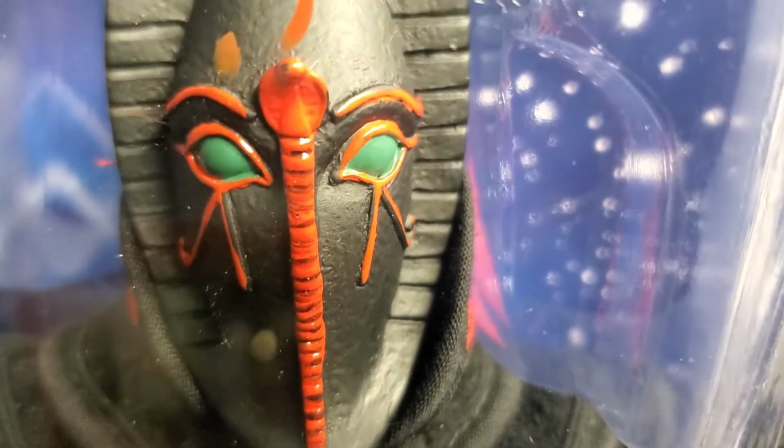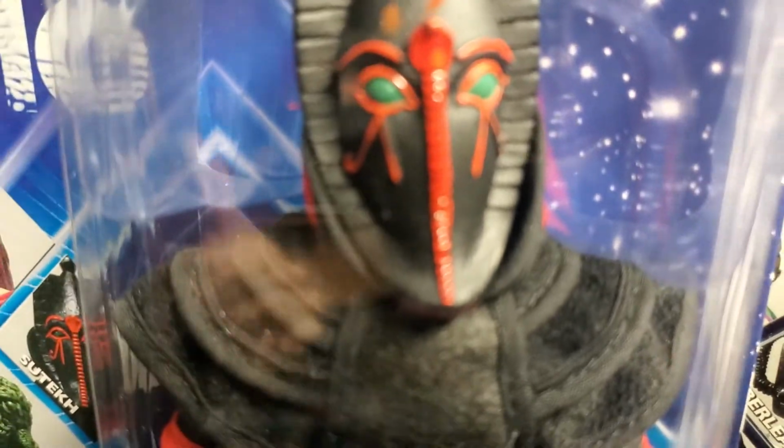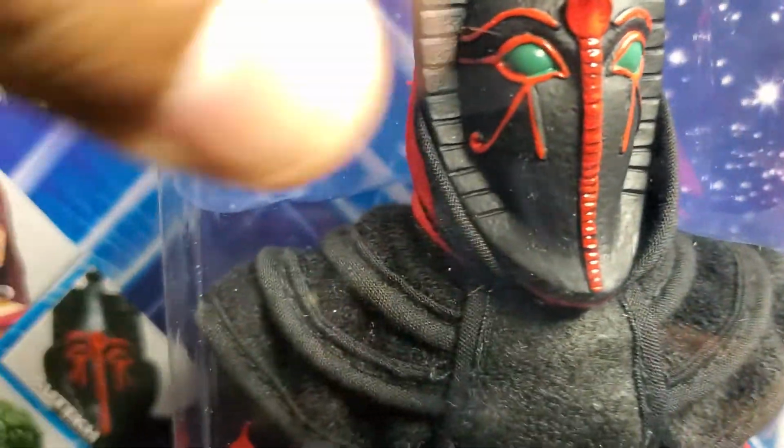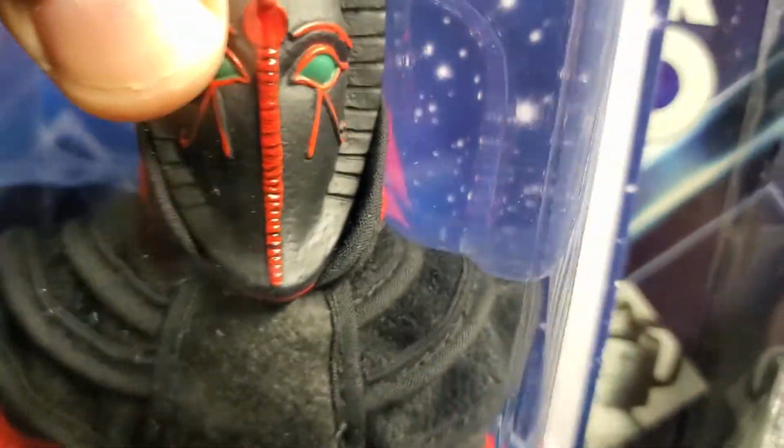But Sutekh checks all of the boxes, in my opinion, as what a great monster should be in 8-inch action figure form. Everything from his extremely, extremely elaborate outfit, there's his red hands, to his beautiful, just stunning head sculpt. This is a Biff Bang Pow product, and they did a great job with this particular one. He's a little dusty. I need to dust him off while I got him off. But Sutekh's another one. Beautiful.